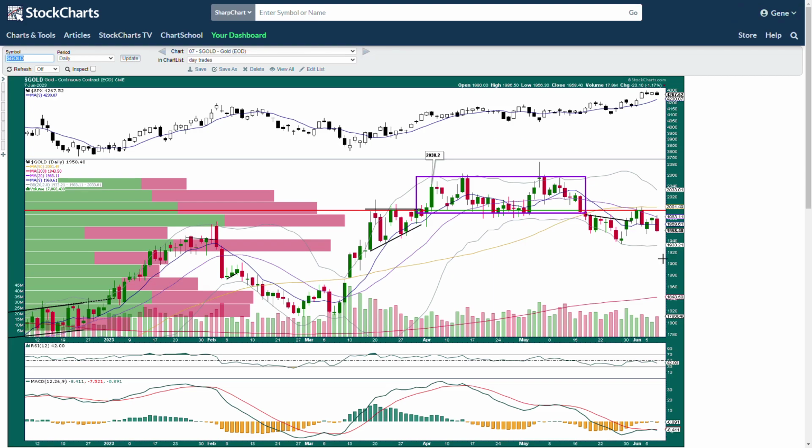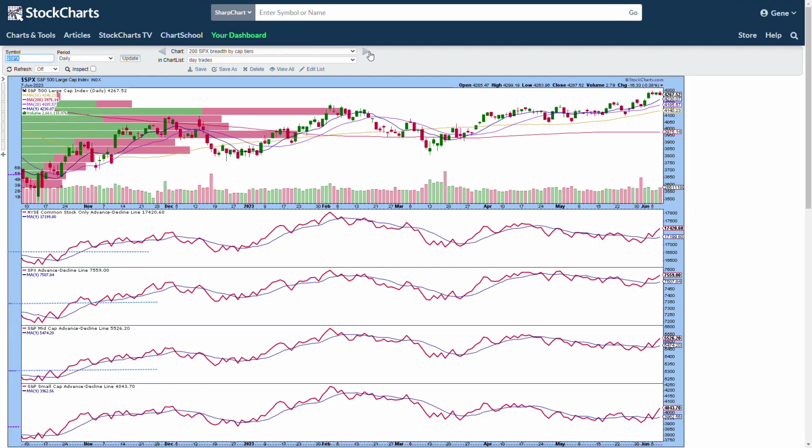Gold's weak here, trying to move lower. Did push up and got rejected today. We opened up and just moved lower. Advanced decline lines turned up.